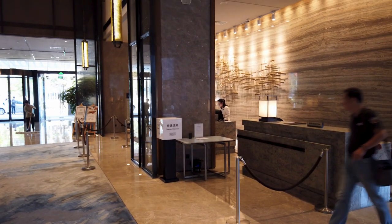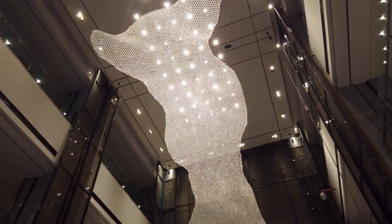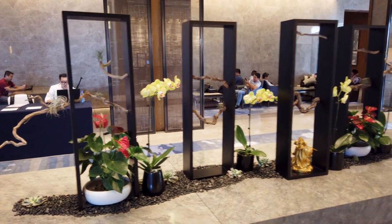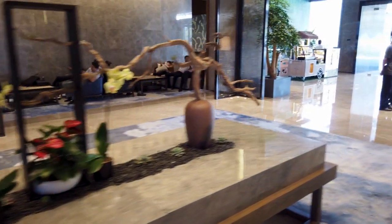And then here is the main hotel lobby. As you can see, way more hotel lobby looking. Got this fancy chandelier up here. Real nice. They always seem to be changing out this middle display section too. It's been different every time I've been here.